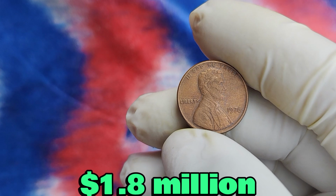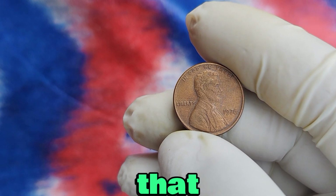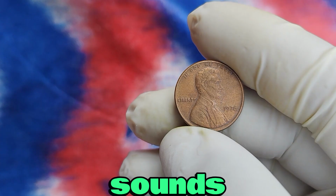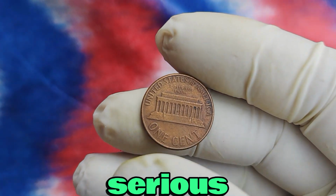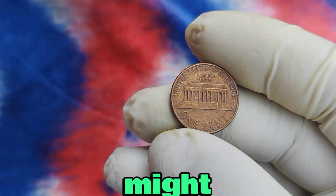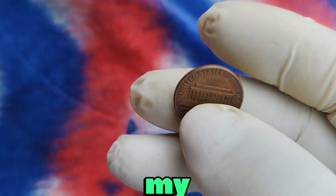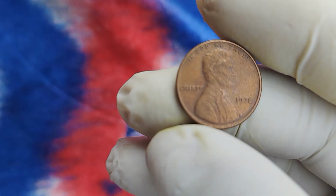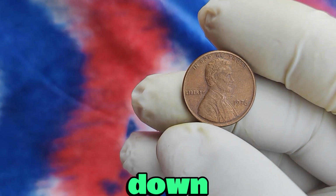$1.8 million. Just imagine that, a single penny worth over $1 million. It sounds unbelievable, but for serious collectors and investors, that's the reality. And you might be wondering, how do I know if my 1976 penny is one of these ultra-rare specimens? Well, let's break it down.